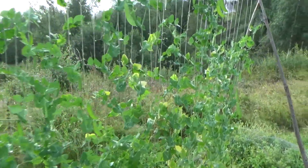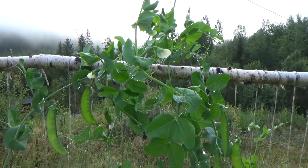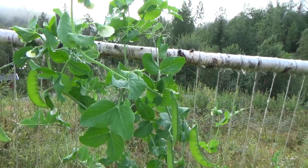And then we have the main pea trellis, which was the first one. And it's taller than me. I don't know if I can turn this around and show you. So if I stand next to it, it goes over my head by quite a bit. And the plants are trying to grow up over it too, into the sky. They just want to grow as tall as they can.